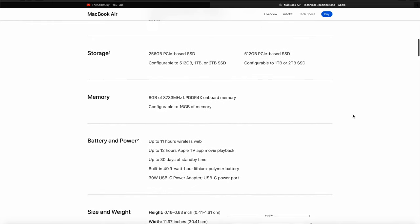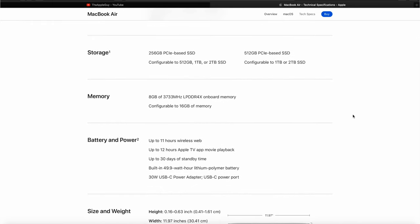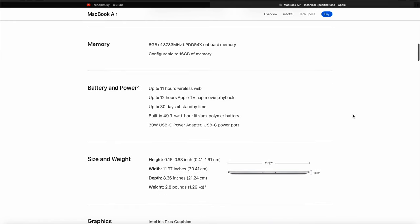As for storage, you do get more for the money now. Instead of 128, you get 256 to start with, and you get 512 on the $1299 model. Both of these models can be configured all the way up to 2 terabytes of storage. The MacBook Air also features 8 gigs of 3733 megahertz low power DDR4X memory, and it can be configured all the way up to 16 gigabytes.